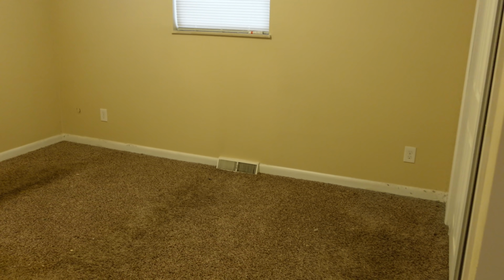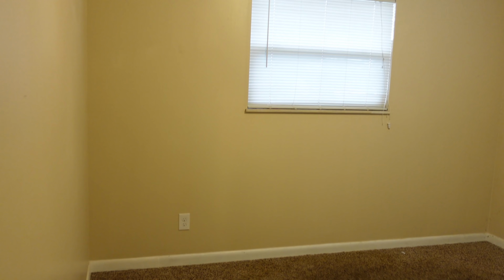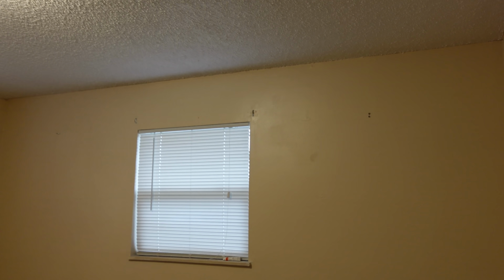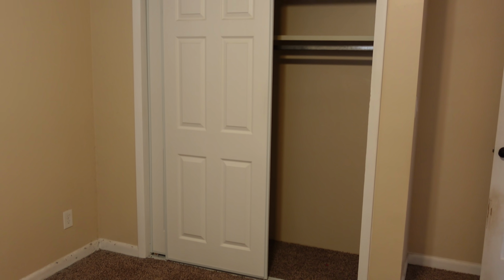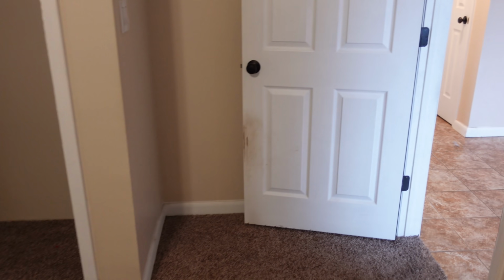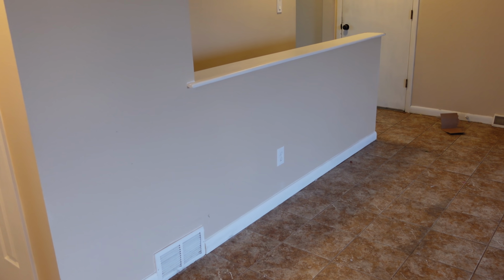Obviously, I know a whole lot about this property, but I'm always pleasantly surprised when you walk through one. And sure, we need to redo the carpet, which isn't a big deal after 6 years. Some paint, but yeah, it's great to see them not completely destroyed, which we have seen. It's pretty rare, but we have seen it on some of our properties where even after 6 months, people destroy the property. So it's good to see them in decent shape.